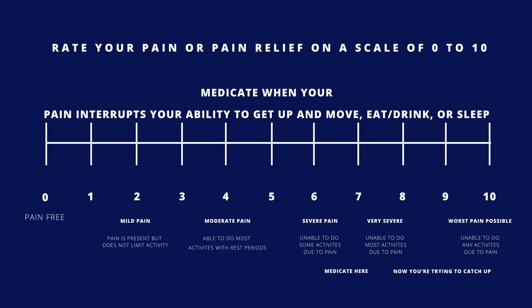So when we talk about pain tolerance, we don't talk about how tough are you. And a lot of people do that because most people that I talk to don't want to be nauseated, they don't want to be itchy, they don't want to be constipated, they don't want to be sleepy, or they don't want to be addicted. But in the short acute period of time that you're recovering from total joint procedures, it's important to manage your pain.